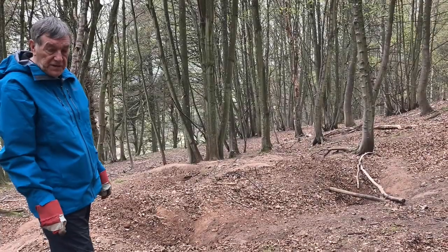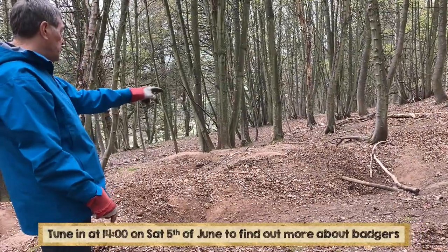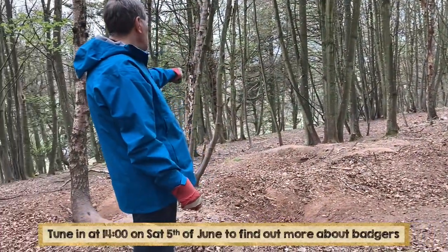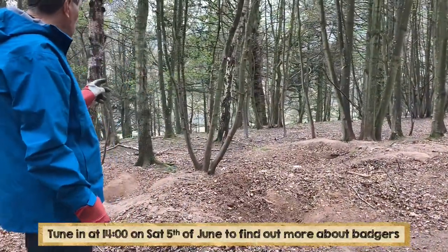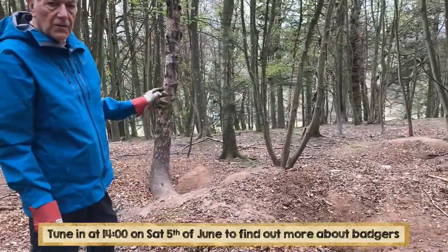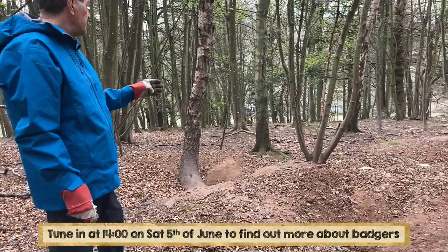So this is a very active badger set with 5 holes within sight here. You see 2 in the foreground, and 1, 2, 3 over there. There are other holes further away, and all of these holes have got freshly dug spoil. So badger's been digging probably just last night.